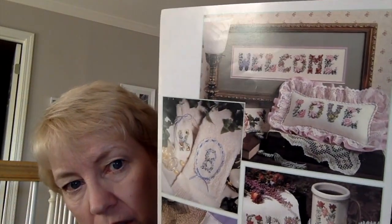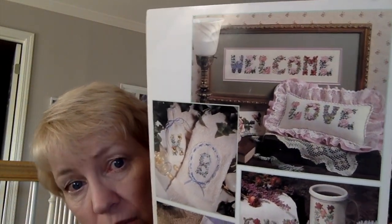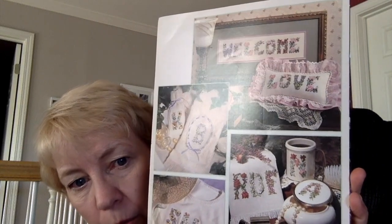Anyway, I got this guy for $1 at a thrift store. Love that chicken. And then a friend of mine gave me this beautiful floral afghan. I think those are the only pictures. But look at those beautiful letters. Thank you, Suzanne. So pretty.